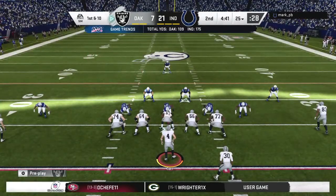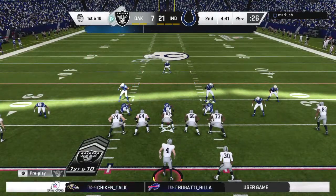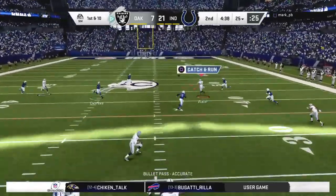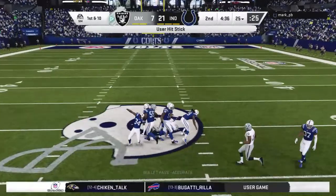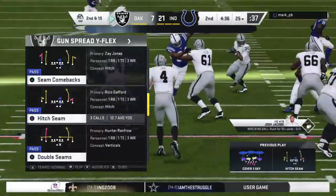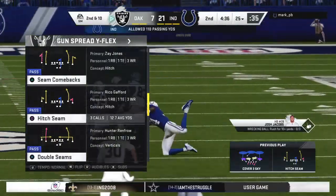The Raider offense set to get this drive started. They trail early on the road in the playoffs. Not a great combination as they've got it 1st and 10. And now a throw on first down there, but it's incomplete. Darren Waller, the intended receiver, but it's going to be 2nd down.